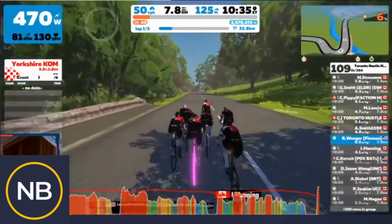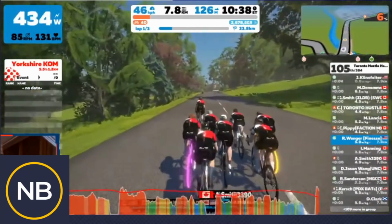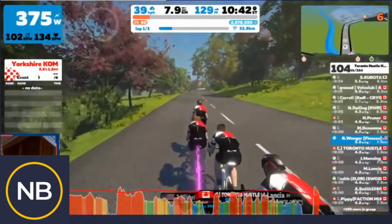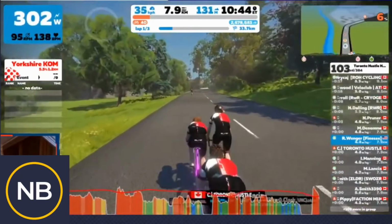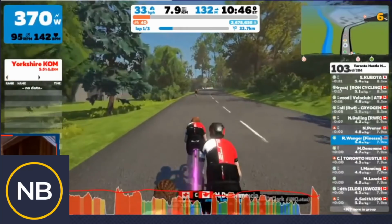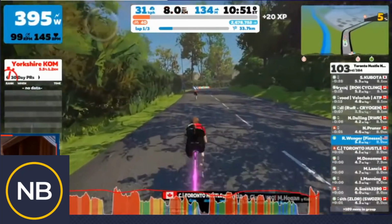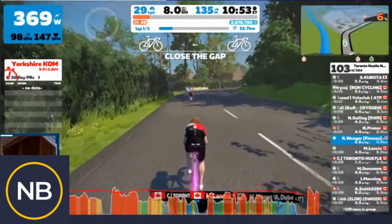You can see it shoots right up to 7%. And you see people going off the front, and I'm having to put out 450, 400 watts when really I would rather have just rolled up to the front like this and been able to fade climb. I'm obviously pushing it pretty hard. We will all watch this whole climb.